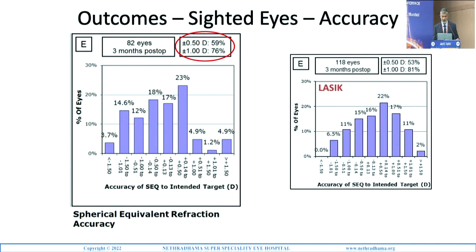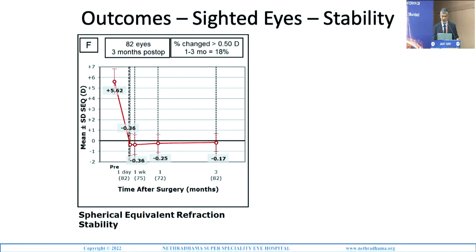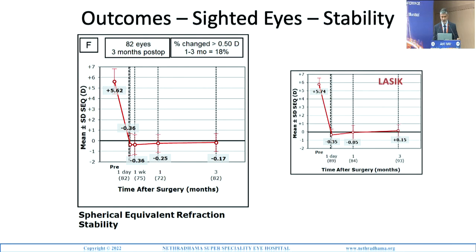This is the accuracy: 59% within half diopter correction, and 53% in LASIK. So kind of similar, slightly better in the SMILE group. But what is important is the stability. If you look at the stability, it is slightly better with SMILE than with hyperopic LASIK.